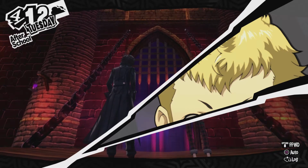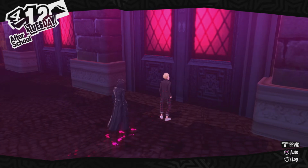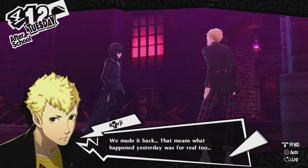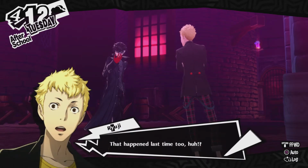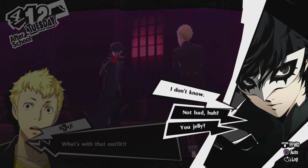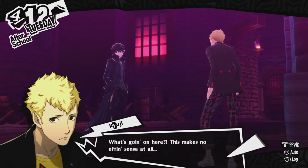That's a pretty cool transition, I gotta be honest. That looks really cool to see that. From yesterday. I still don't know what the hell's going on or what the story is with these dimensions or anything, but it's... Made it back. That means what happened yesterday was for real too. The transition's cool. That was close. That happened last time too, huh? What's with that outfit? Okay. You like it? What's going on here? This makes no effing sense at all. Hey.